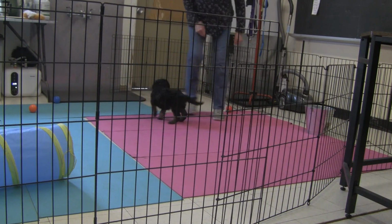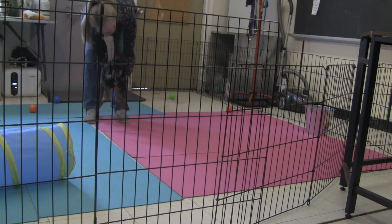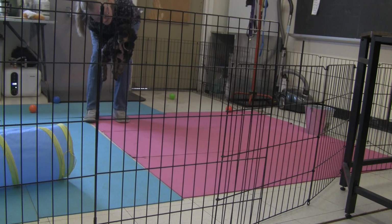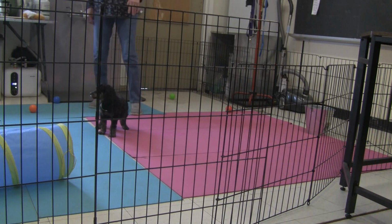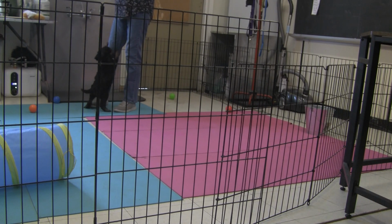Let's go this way. Let's go this way. Good boy. So I'm going to pick him up and see what happens. So it's a basic test of his patience and tolerance. Aww. So it couldn't really be better. He's making no attempt to get down, and like I said, he doesn't know me or has no reason really to really trust me right away. So he's actually got a super level of patience and tolerance, which they need for grooming and vets and everything like that. So super job.